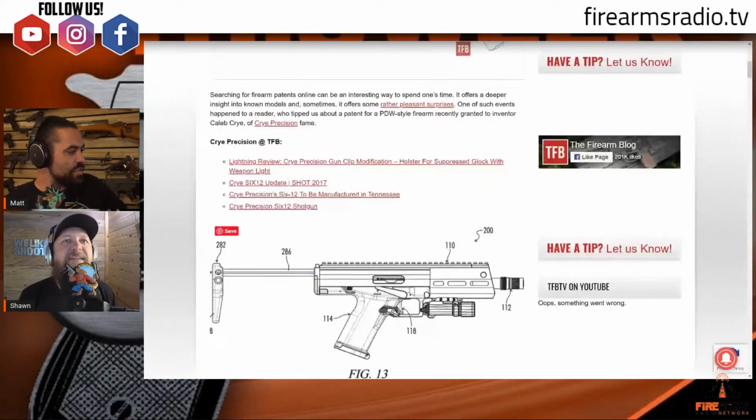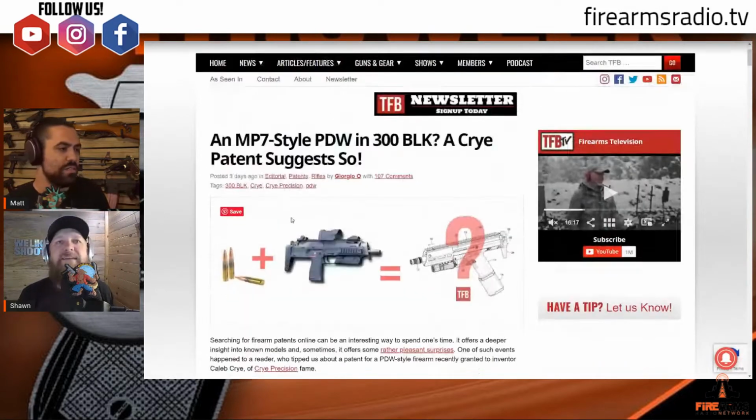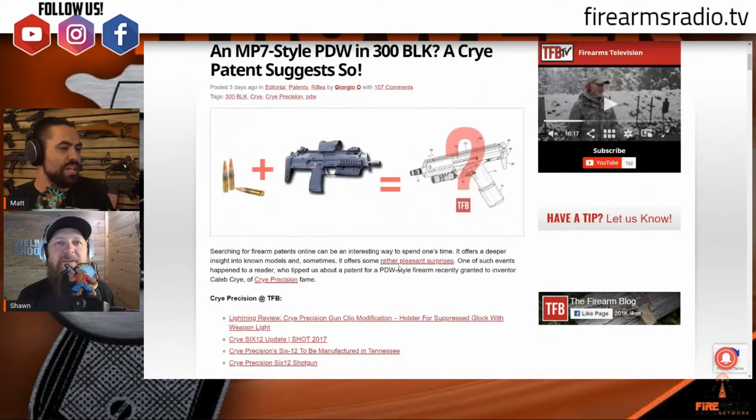Let's add it up here. I'm going to share my screen. Over a patent that was filed by Crye. And everyone's calling it an MP7 style PDW in 300 blackout.